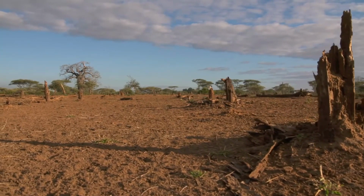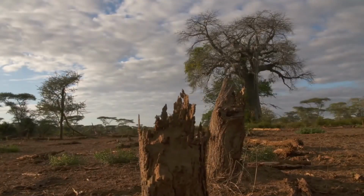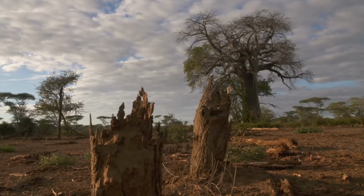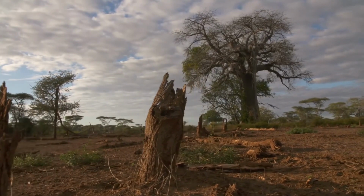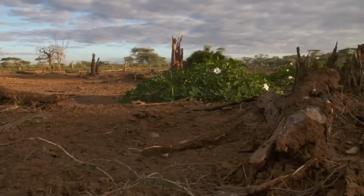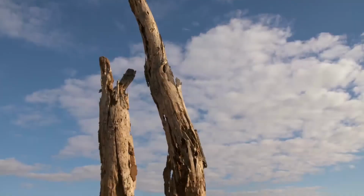This is the end result. Entire regions completely cleared of trees. But the elephants are not at fault. Today, their ancient migration routes have been cut off, and they are forced to retreat into smaller protected areas.